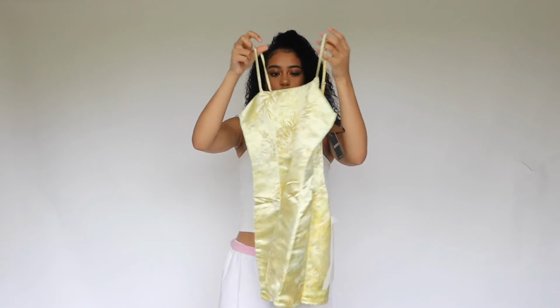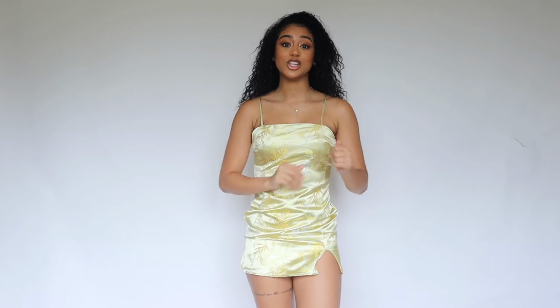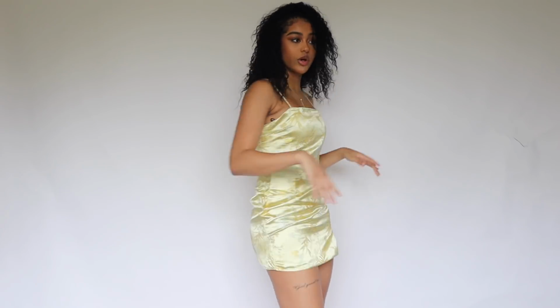All right, y'all. I'm kind of half in pajamas. Excuse me. Let me get into it. This one caught my eye the most, so we're gonna try this one first. This is in a small. Okay, she's short. This is so cute.